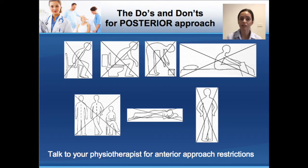If you are a side sleeper, it's advised to talk to your surgeon about what his preference might be for this. The third movement is not pivoting or twisting on your hip. So if you are turning around, make sure you're lifting your feet. If you are having an anterior approach, your physio will talk to you about any restrictions that you may have for this.